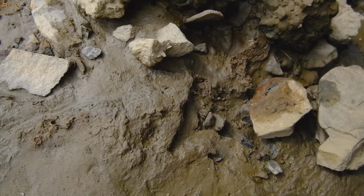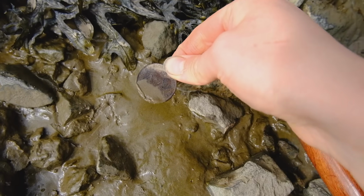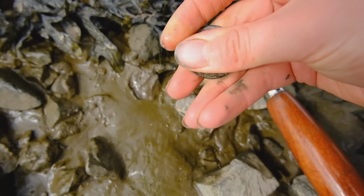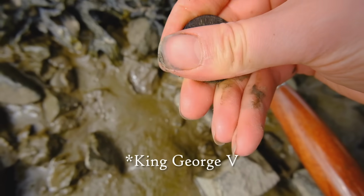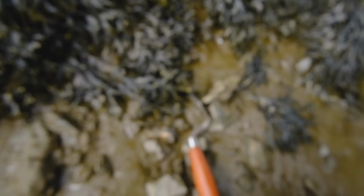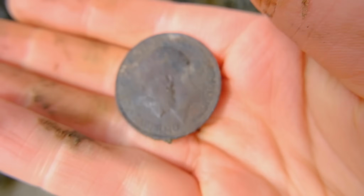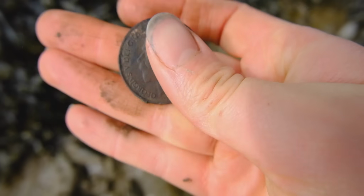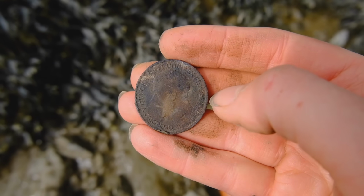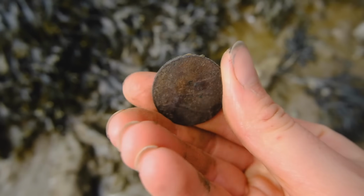Coin number, I can't remember how many, and it's an old one. It looks like Edward. Let's have a look at that date. This must be the coin patch. 1917, I think. Wow. Britannia on there. That's older then. Is that Edward? It's George, I think. Okay, never mind. Well, there you go.